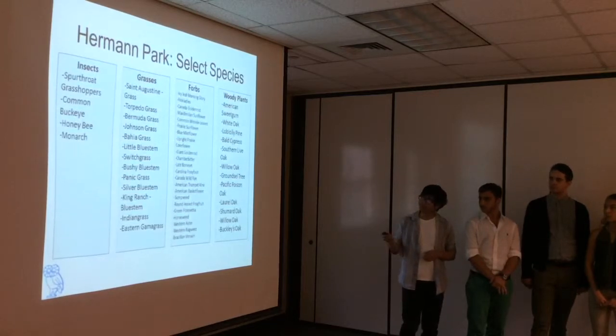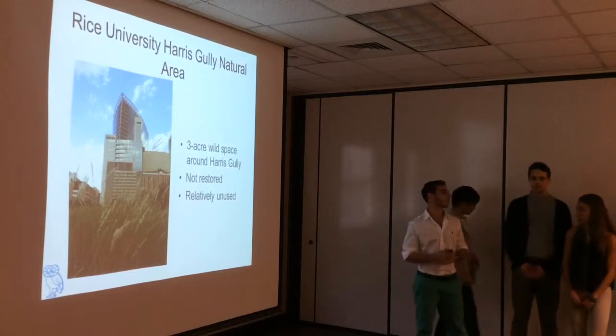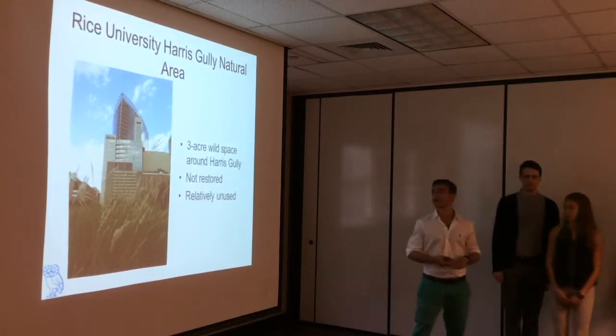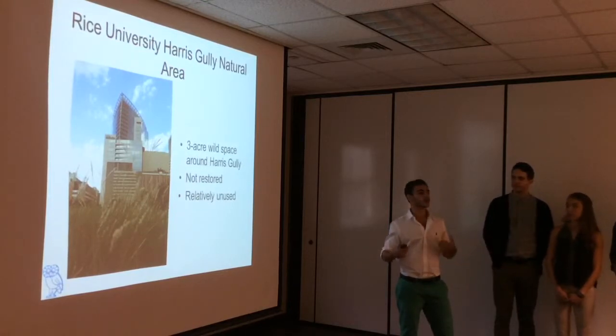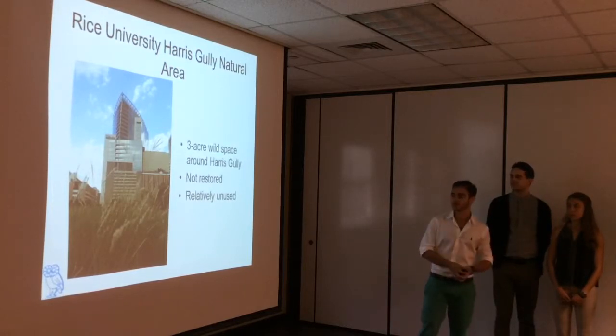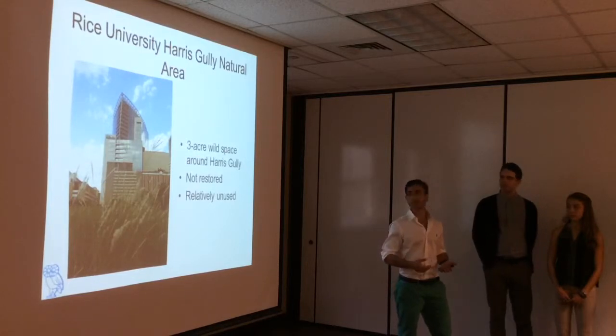And moving on to Rice. So, having heard about the maintained and restored pocket prairies near Rice, the next natural question is, so what does that mean? How do we bring that back to Rice, and how do we have Rice play a role in this urban conservation movement? Well, luckily for Rice, we have an area on campus called the Harris Gully Natural Area.